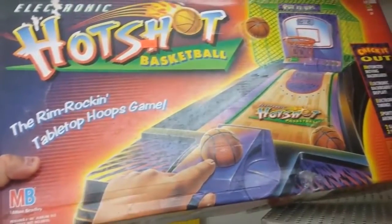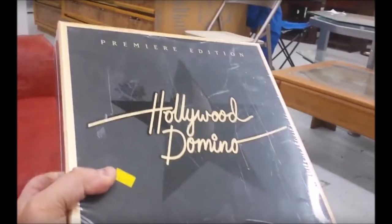I'm going to be in Destin this week, so I'm going to be hitting a few thrift stores on the way over there, so hopefully we'll find some good stuff. Anyway, last week we had a pretty big score with the electronic Hot Shots basketball game from Milton Bradley, and a couple other small ones. So let's see what happens this week. So far I've had a streak of 2 as far as the big games, so let's see if we can make it 3. Here we go!